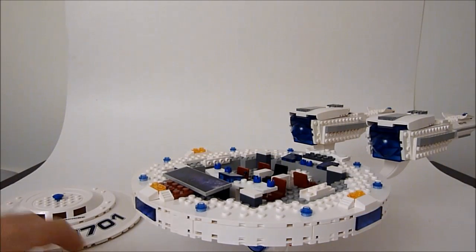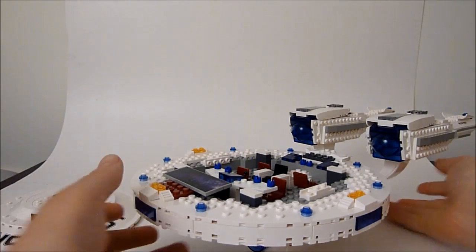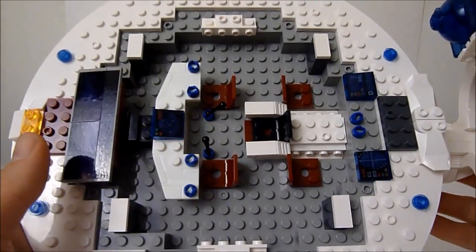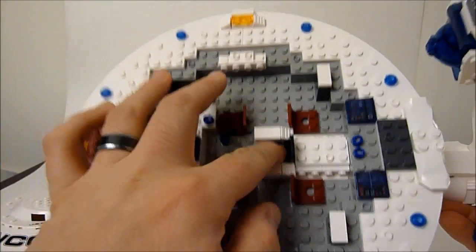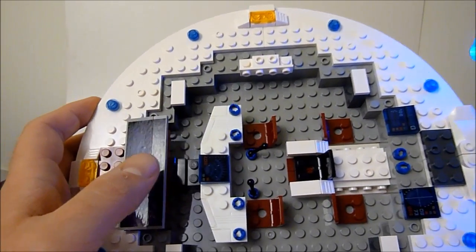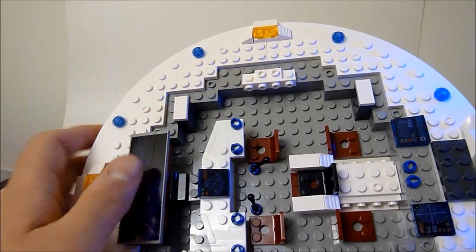Now, since we have the bridge open here, we may as well move on to the bridge. And you can see there's the captain's chair, and then we have seats for 4 others as well.